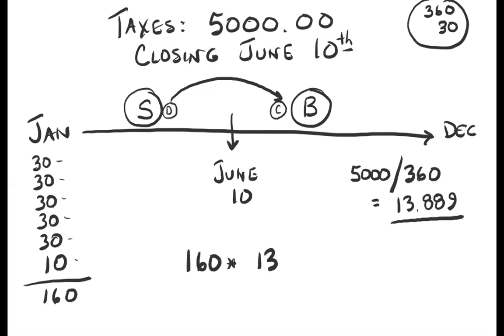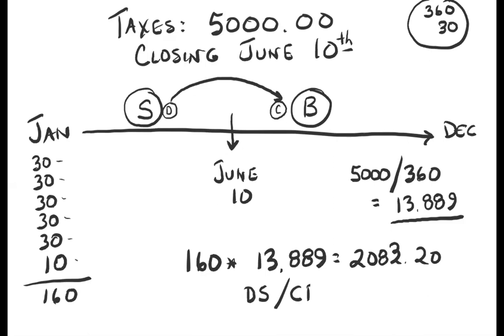So then I take 160, multiply by 13.889, and I get some number. What do we get? $2,083.20. Is that right? Oh, $2,083. Okay. So this is going to be debit the seller, credit the buyer, $2,083.20.